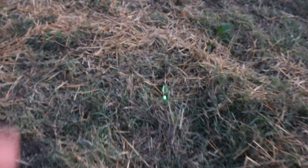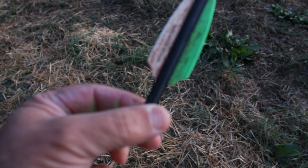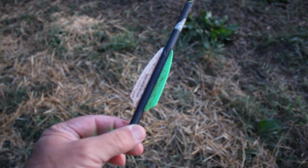So where did I hit her? I mean, she dropped. She didn't run 50 yards at best. 50, 60 yards maybe. So she got shot right around here. I'm not seeing any blood yet, but I am seeing my nock. Let's take a look at the bolt here. Oh man, covered. Yep. Keep in mind, these things get wiped off a lot. Yeah, covered in blood.